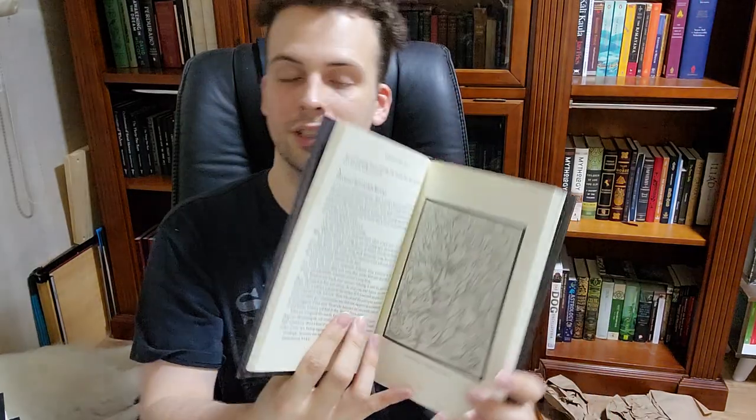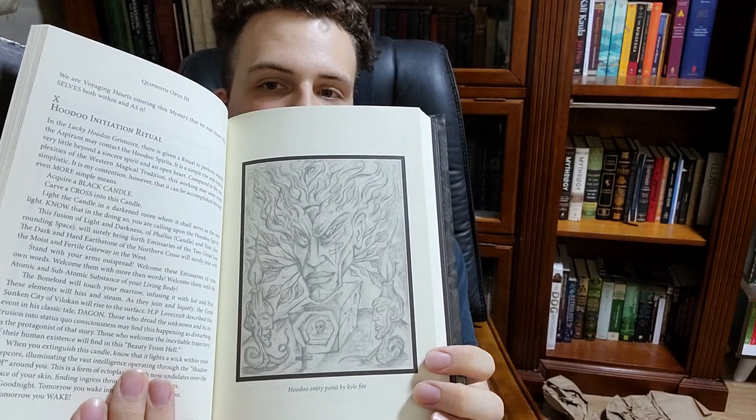Becoming Hoodoo. Oh, that's pretty cool. I like this. It's not the most detailed drawing, but I like the big fiery head. Okay, so it seems like a lot of... Are these all drawn by the same person? Yeah, Kyle Fight. Okay.